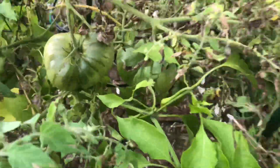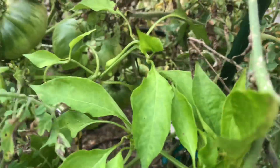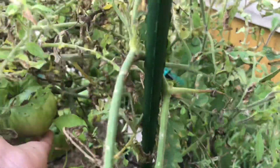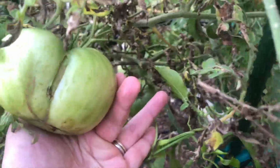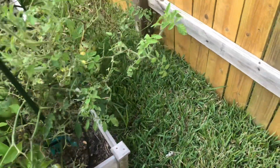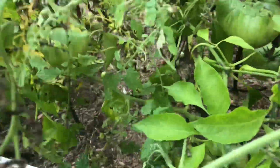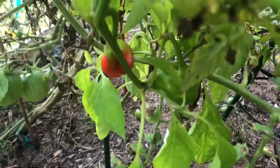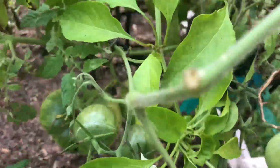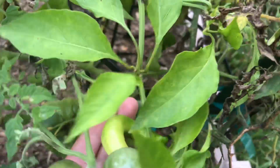But I do have some bigger ones that I'm hoping will turn, especially this one, that one's the size of my hand. Oh no, it's cracking too. Ugh. And then my pepper plant is underneath here too. There's a pepper. There's another green pepper below it. There's a pepper over here. So it's hanging in there.